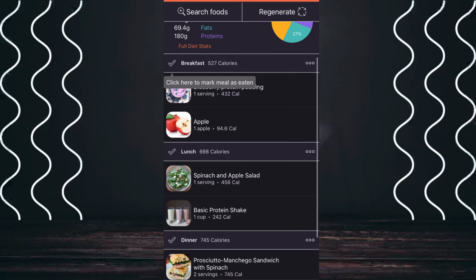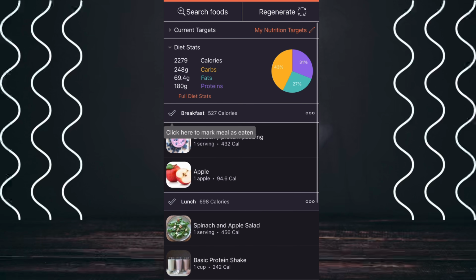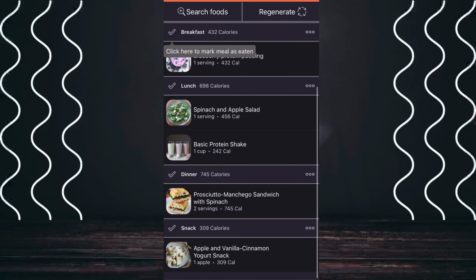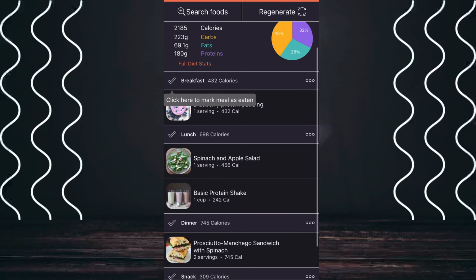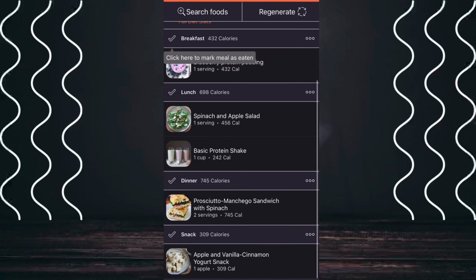If you do not want a certain item, so let's say I want to cut out those 79 calories and I want to get rid of this apple, so let's cut it down. Now we're down to 2,185 for the calorie amount for this day. And you can specifically target food items that you want to be in there and not be in there. And this is just a great tool that I really wish I would have known sooner, so I figured I would just share it with you guys.